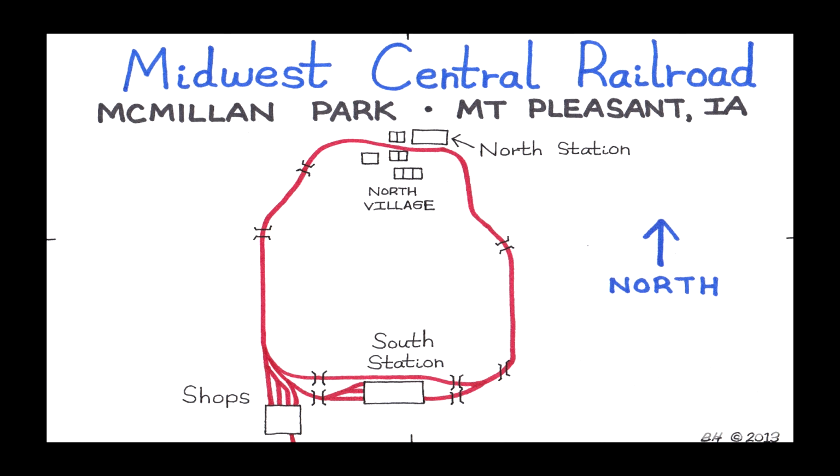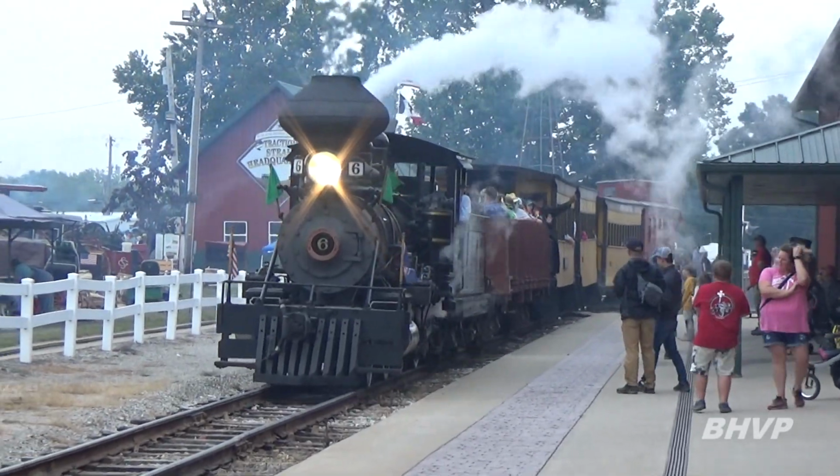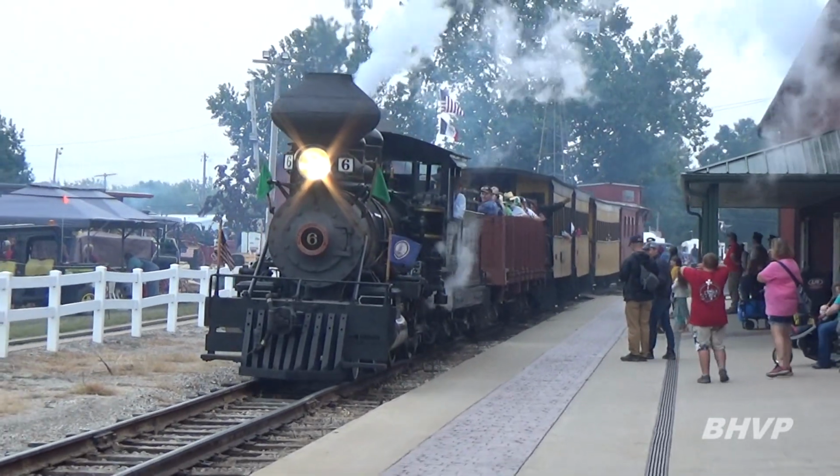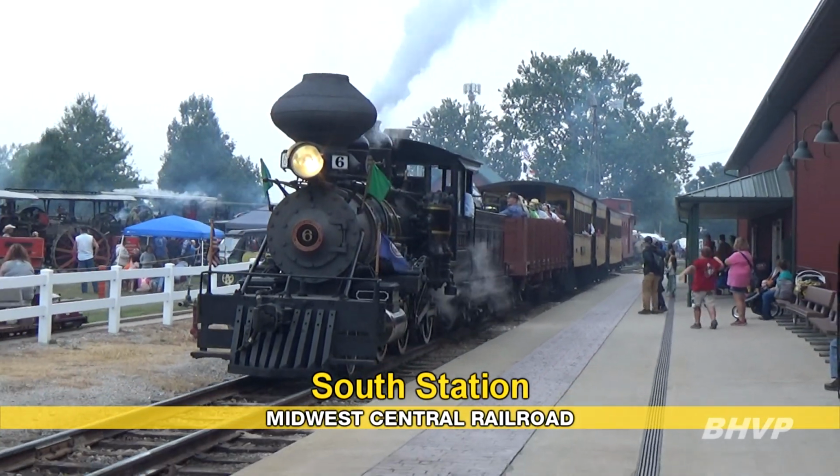Along with running at the Old Threshers Reunion, the railroad also puts on other annual events in McMillan Park, including a Halloween ghost train and Christmas train rides to the North Pole during the holiday season. Let's take a look at some of the engines in operation on the Midwest Central.